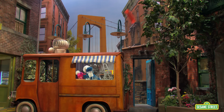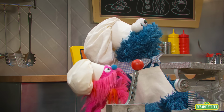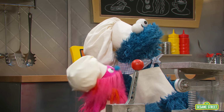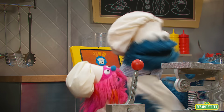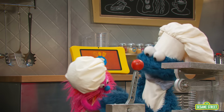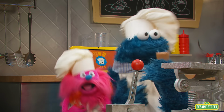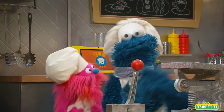It's ready! So long, smoothie! Look at him go. Oh, Cookie Monster. Guess what? What? We have no idea. What? This smoothie's for you! Oh, Gonger, what a surprise! Oh, boy! Nummy.